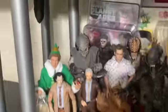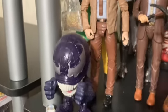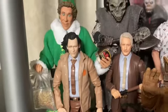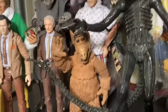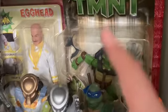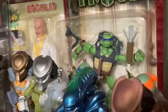Got some Minecraft, Ghostface. Moving down, we got the Alien and Predator section, random action figure section. Since, as you know, we do got a lot of Alien and Predator, we also got Loki, Buddy the Elf, Ace Ventura, Alf, Caesar's back there, Egghead, a rare 2007 Donatello action figure. But of course, we got a whole bunch of Predators and Xenomorphs. Queen of the Aliens, truly. The Alien Predator figures are just so unbelievably cool.